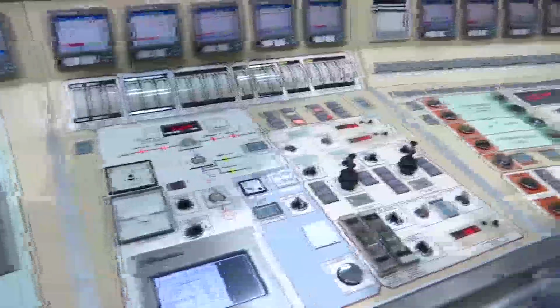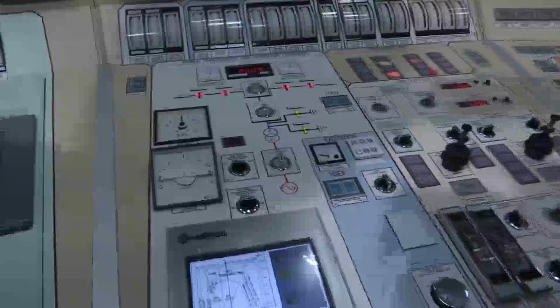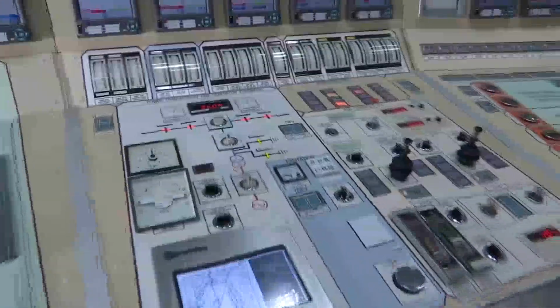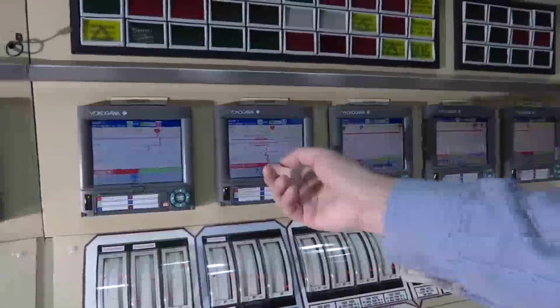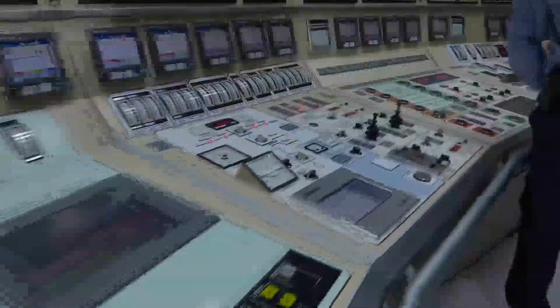We're doing a regular training per year, the routine annual simulator retraining. So what do those charts stand for? This is some important indices from the first circuit, like the temperature, the pressure, and the grid voltage.